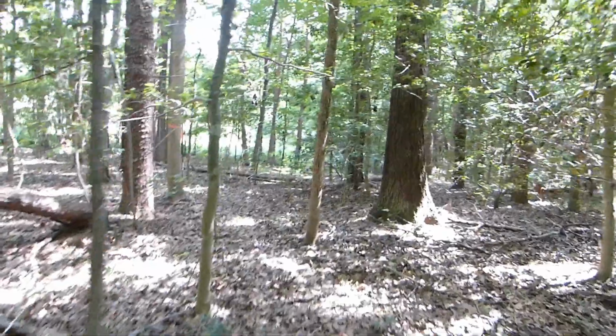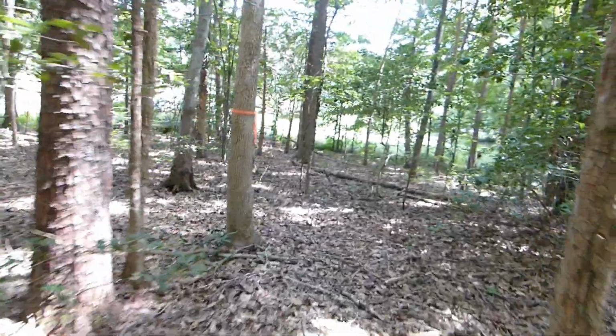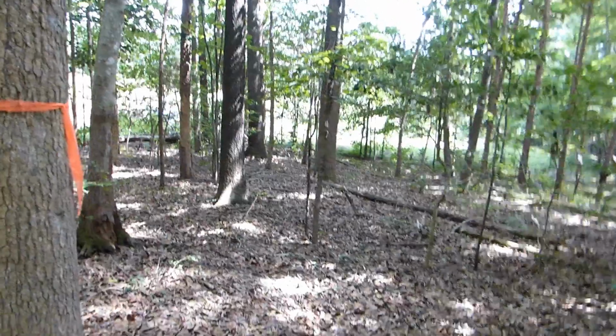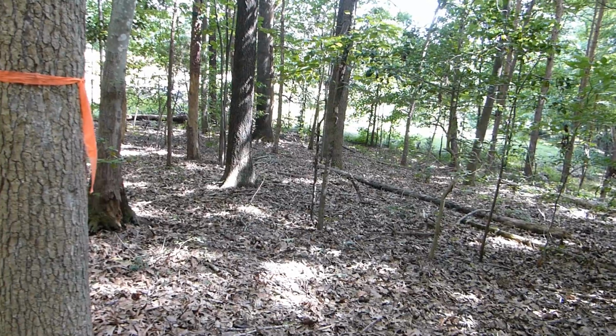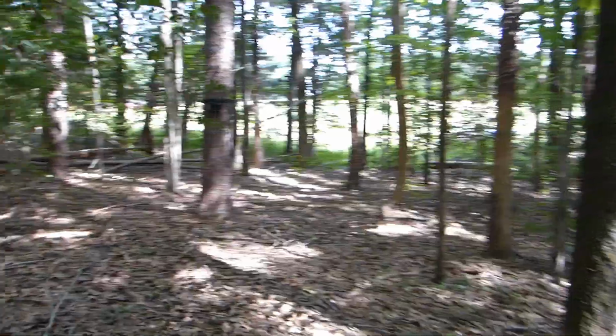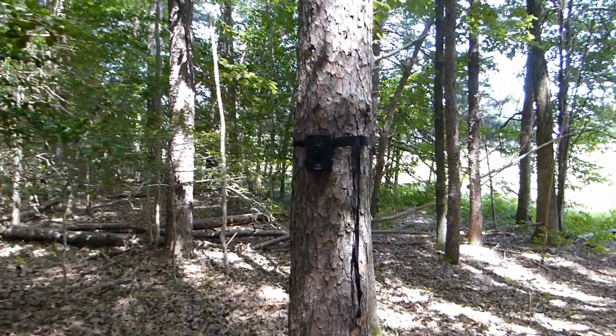There's the camera. This might actually be the camera that's set to video. We'll find out. Okay. And there it is. Let's see what's on it.